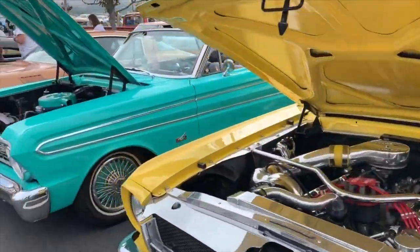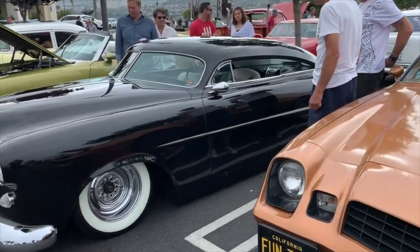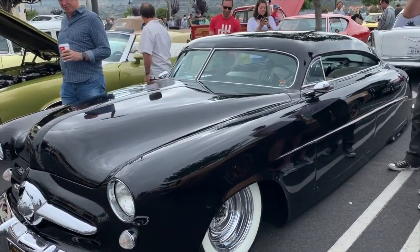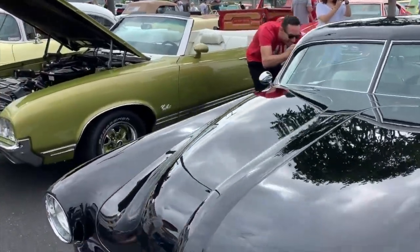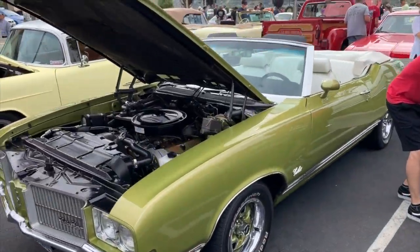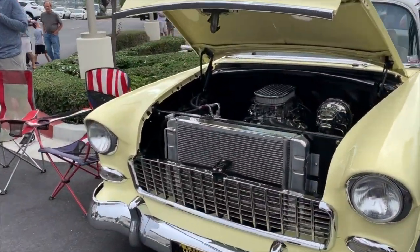Mustang. Another Ford here. Classic old Z28. This was last week's car of the week. Look at this classic Hudson Super 6 that has had all this work done to it. Go back and look at our car of the week. So much work. A Cutlass Supreme. And then down here at the end, 55 Chevy. Very nice.